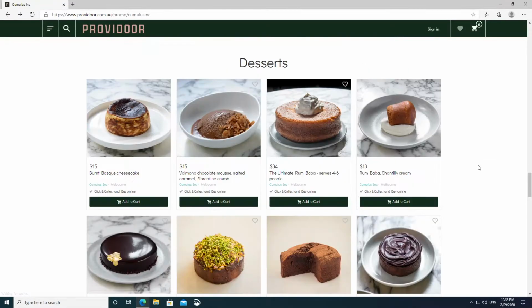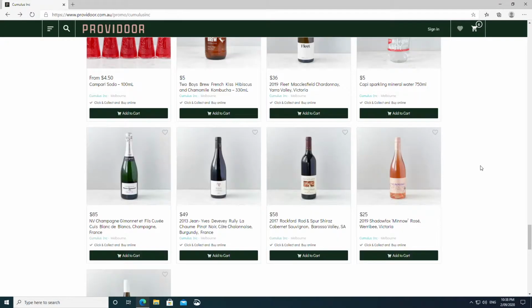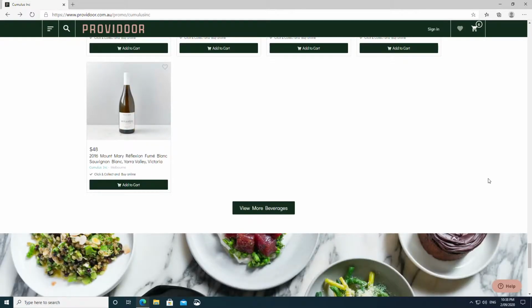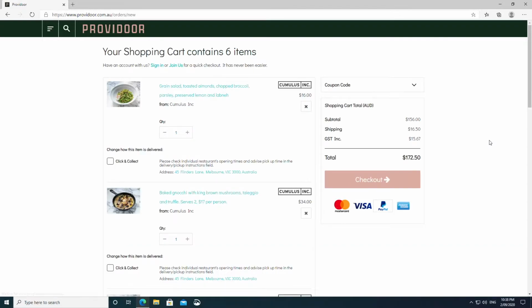It's a lot of food, and let's just see. Yep, that'll do. Beverages? No, we've got things we can drink. I drink water most of the time anyway myself, but that's fine. All right, let's check out our cart. What do we got?